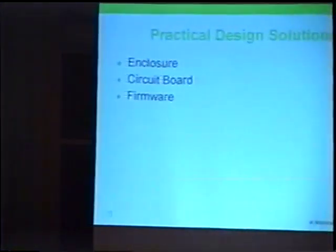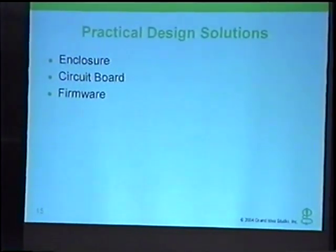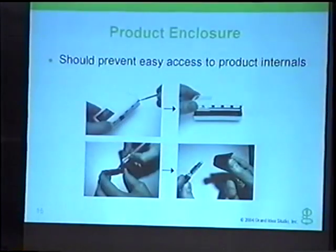Okay. So now we'll get into some of the actual design solutions for secure hardware and things you can do to actually protect yourself. And we'll look at three different layers and kind of peel them back like an onion. So we'll start with the enclosure level, so the physical design. Then we'll get into the circuit board level, circuitry level, and then look at some firmware things you can do to protect yourself.